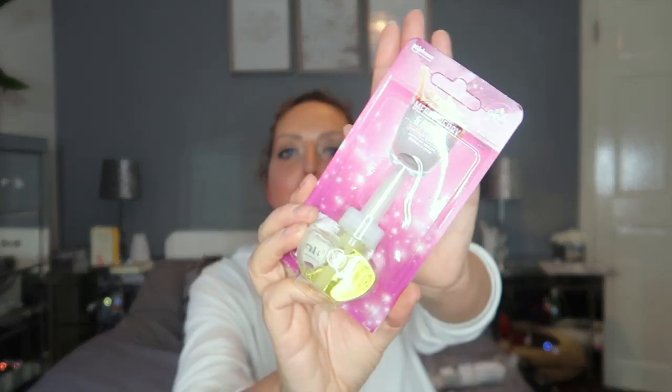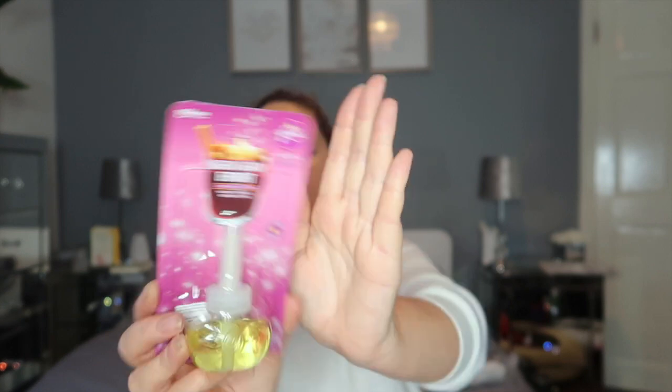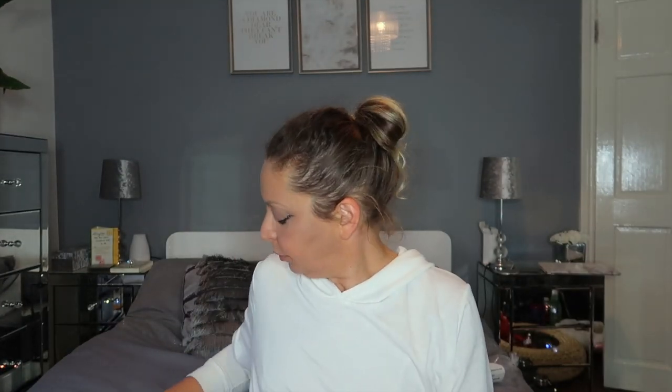And I also picked up, and I know this is technically more Christmassy, the Merry and Bright one as well. So I'm looking forward to seeing how they smell. They were £4 each, which again I think is average price for those. You can sometimes get them for about £3 in Poundland, but I've not seen those particular fragrances in Poundland yet.